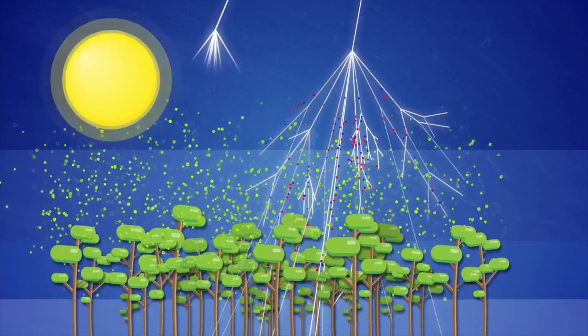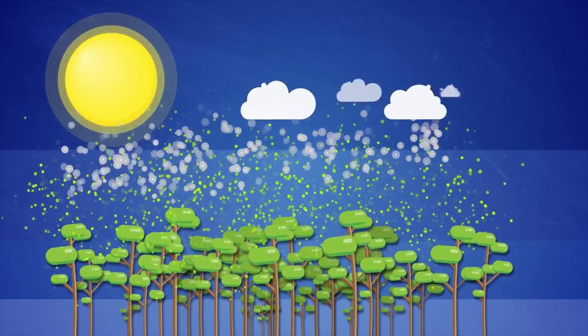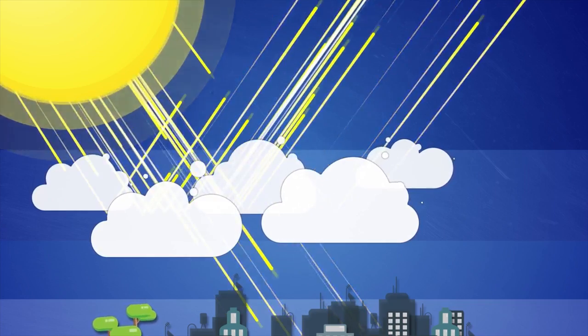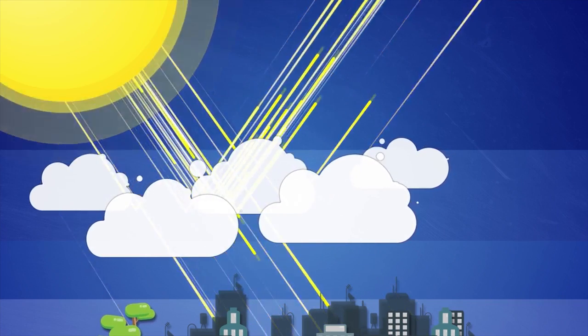But the experiments are finding that trees are pretty good at making clouds too. No pollution needed. Turns out there were more clouds back then than we'd thought. This data might help us better predict climate change. Plus, since cloud cover keeps the sun's rays off of Earth, making it cooler, let's get those few trees left working stat.